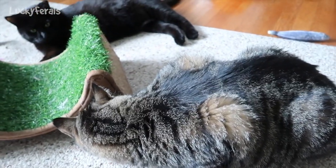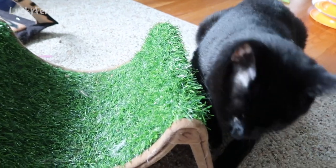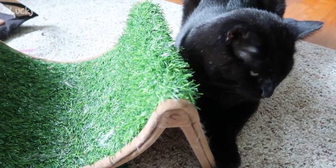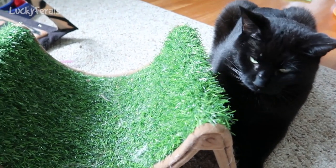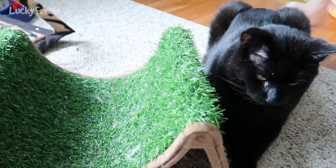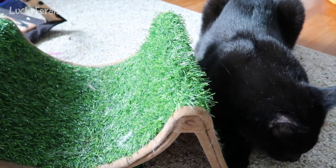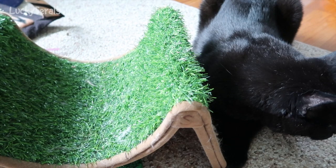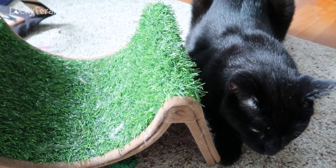Simba wants to play. Simba wants to play with Boo. But see? Boo. Be nice to Simba. So yesterday, the reverse happened where Boo was hanging out on the bed and then Simba jumped. I think he jumped off of the cat tower toward Boo or near Boo and chased him. So I think the two of them just kind of get back at each other.